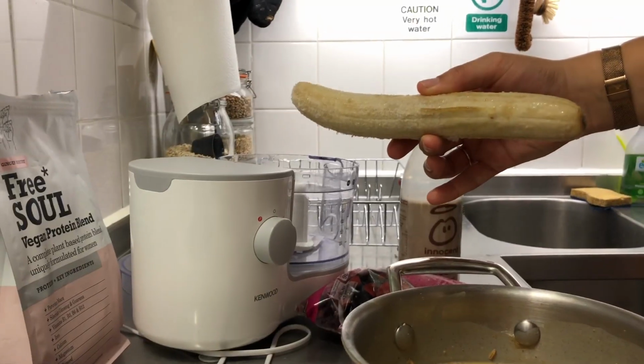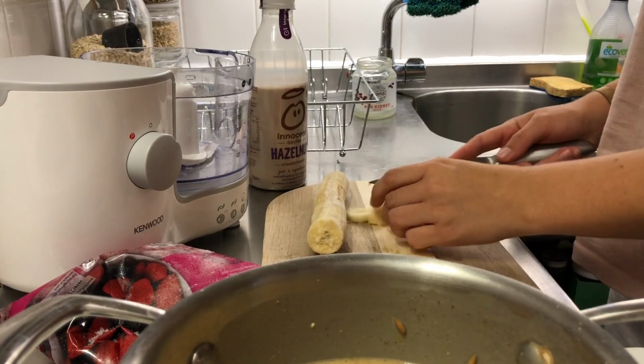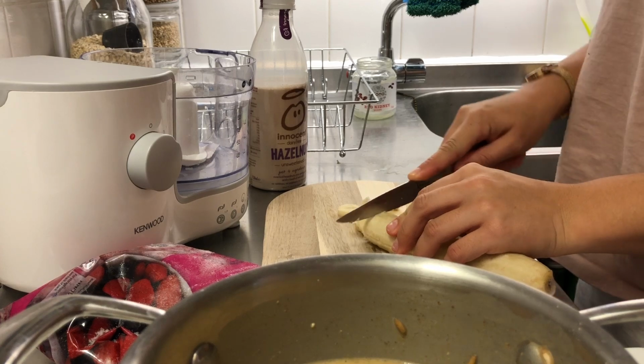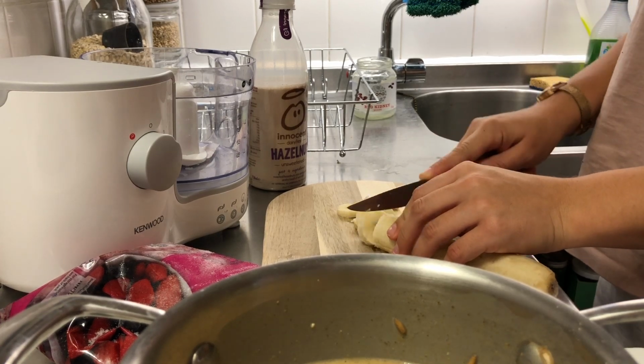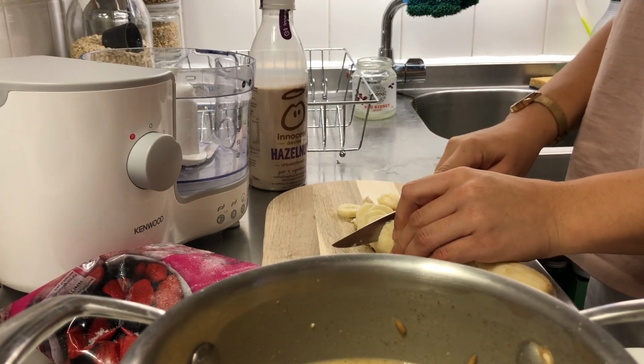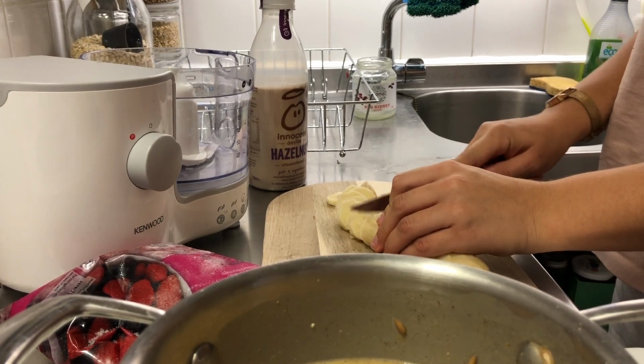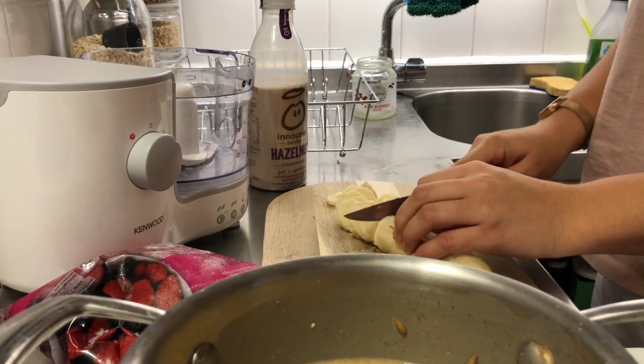Next up, for the other part of my breakfast, I'm going to use 1 frozen banana. Fortunately, the blender I've got at the moment doesn't really like me, so I have to chop everything up. But I'm going to add this to my smoothie, so I'm going to chop up 1 banana.